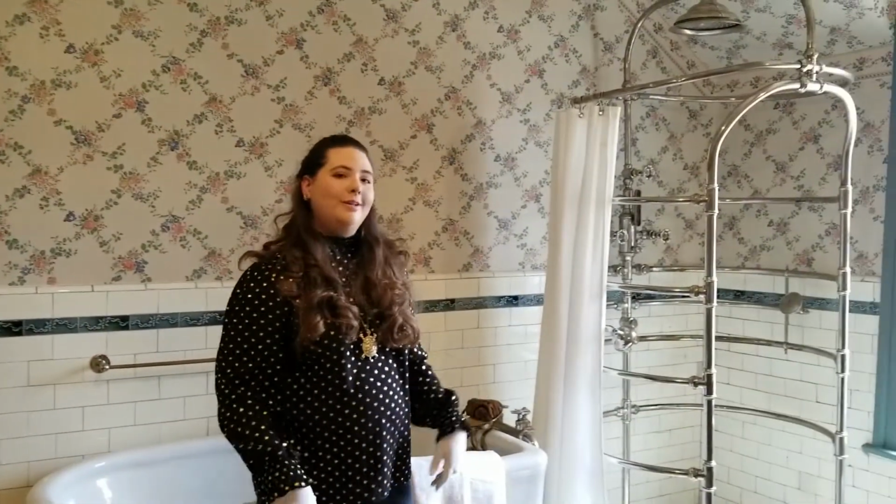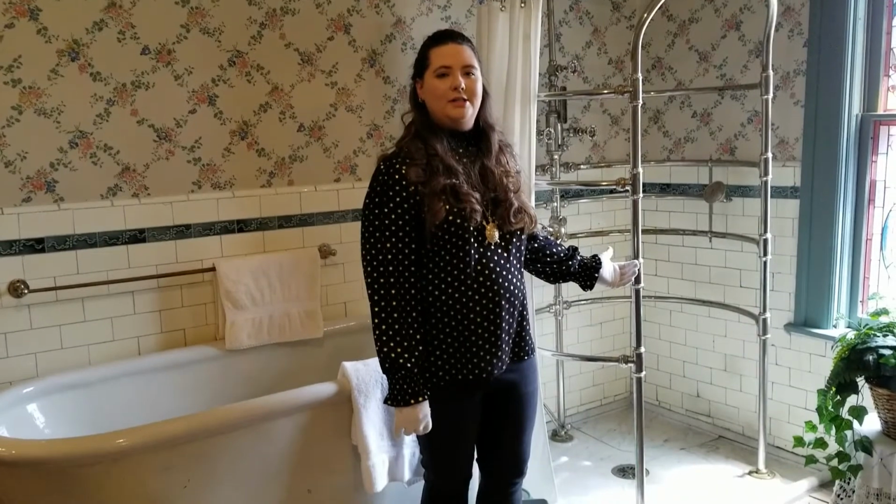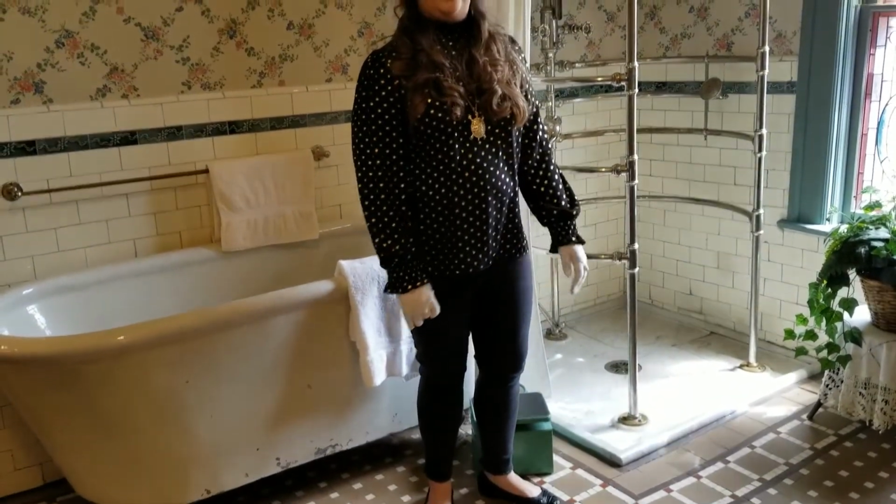But one of the coolest things in this bathroom is this. This is a noodle and douche shower purchased in 1893 by Mrs. Ivinson at the Chicago World's Fair. She went to the World's Fair specifically looking for furnishings and accessories to fill out the mansion after completion of construction in 1892.